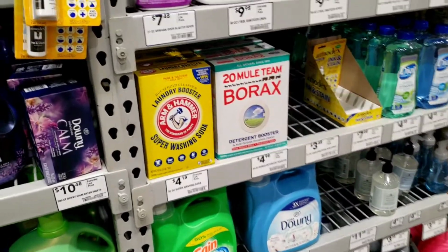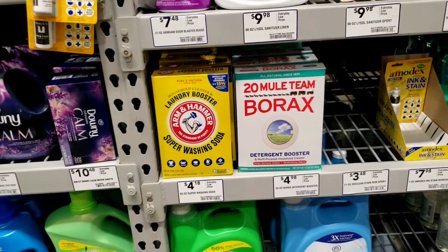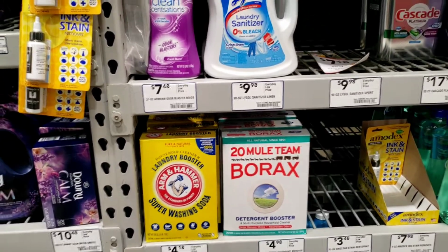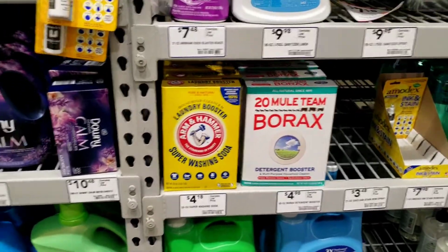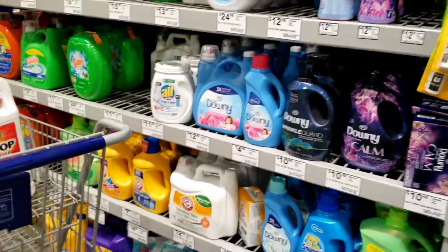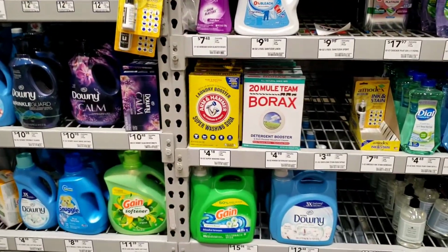Alright, so we're trying to pick up some stuff for when the big guy goes to the gym. We need a laundry booster, something to get the stains, or not the stains, but the odors out of his gym clothes. If you got any suggestions on something that we should get, please put it in the comment section, because I don't see that sport stuff. I might have to go on Amazon to look for something for sport, but for right now, I'll probably just get this Arm & Hammer.